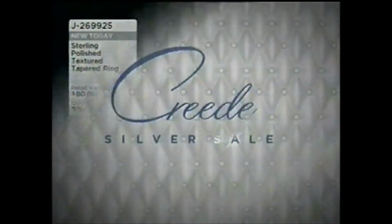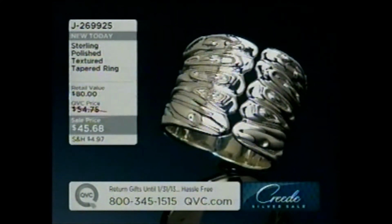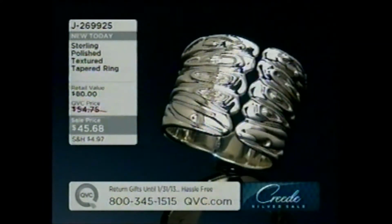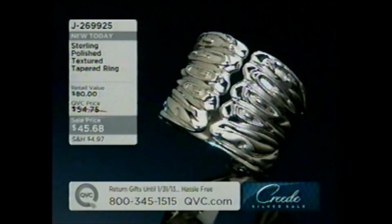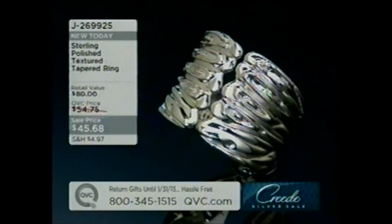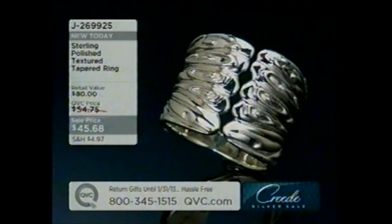So if you're just tuning in and you saw that ring, that was the first item that we presented in our show. So I'm glad that we're able to give you a quick look at it right here. Another great value, $45.68 for the textured tapered ring inspired by butterfly wings. J269925. Okay, big, bold, final quantities.